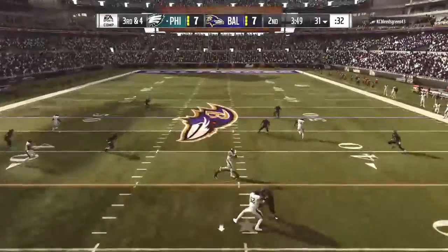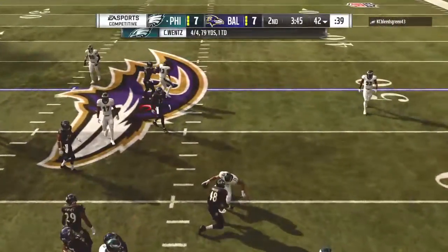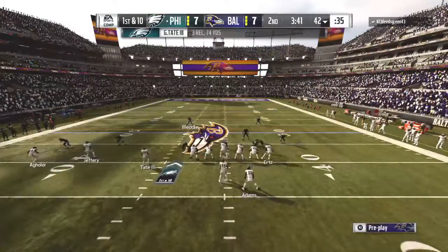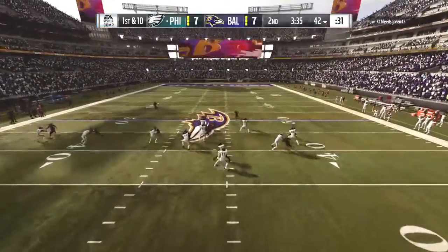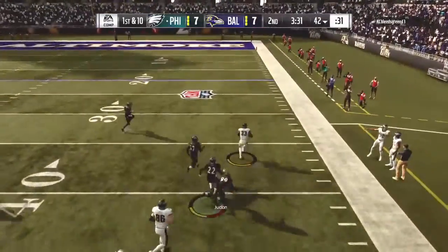Working from the gun, Wentz. And Tate's got it. And they get him down, but not before he takes it across the 40-yard line. He had the touchdown on the opening drive. Now he's got a first down. I think it all came together there. In-breaking route, drove it with excellent pace. Money throw right there to move the sticks.